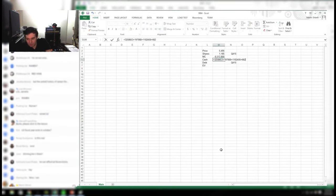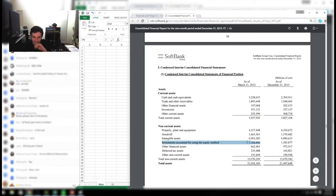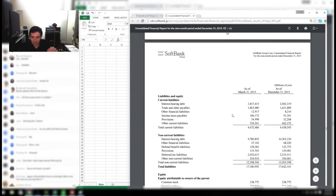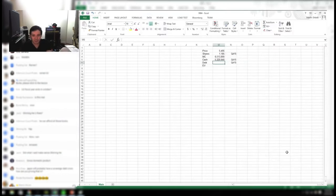Even more, 662,462. Now they may have a lot of debt, so we gotta hold on there. But if you add these two financial assets, and then these financial assets, you basically have the whole company is a bunch of cash. Now, here's debt, so thankfully, there's plenty of debt. That's good to know.